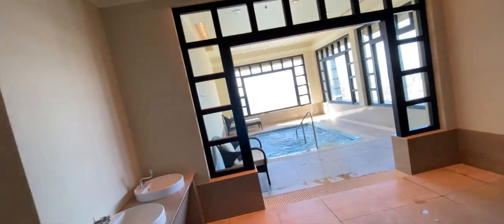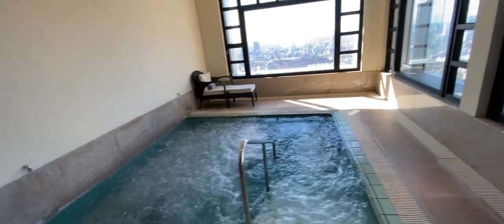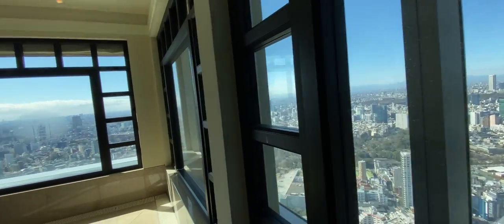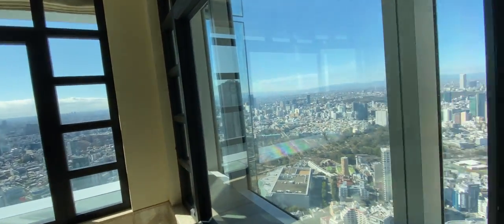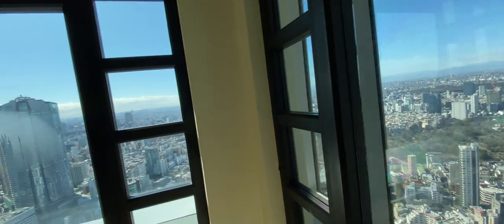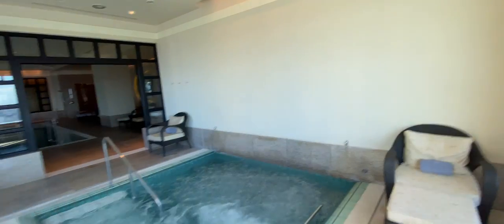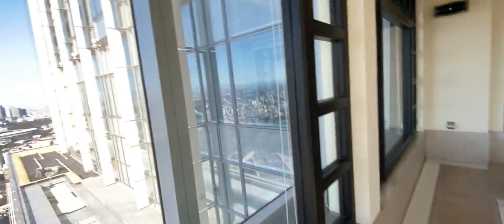And one of the coolest things, not only is there seating here for someone, if you don't feel like getting in the hot tub, you can sit and accompany someone and look at the views. One of the cooler, if not coolest, hot tubs I've seen in a hotel up until this point.